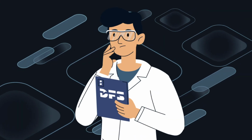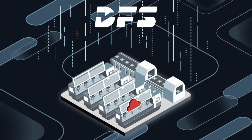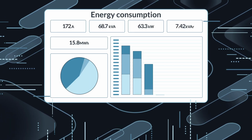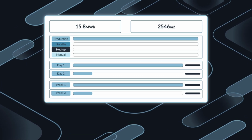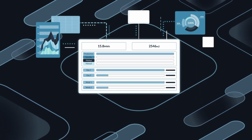But with the right tools, this challenge becomes an opportunity. That's where DFS comes in. It delivers real-time monitoring and analytics to optimize energy use and minimize CO2 emissions, all without the need for excess sensors. By analyzing this data, DFS makes energy efficiency not just possible, but measurable.